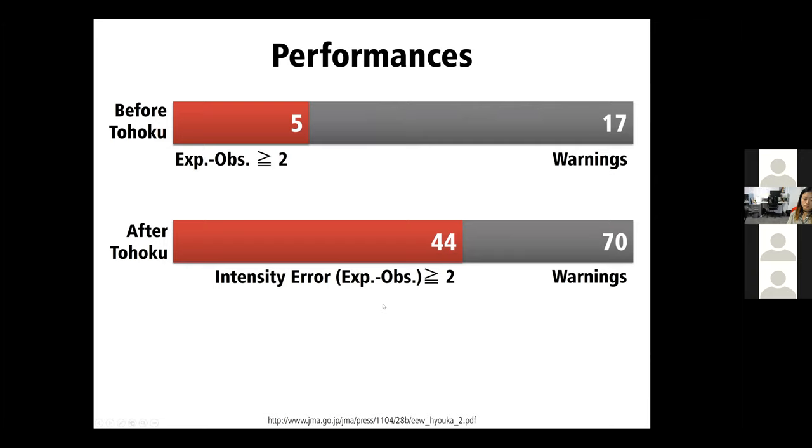So this is just the result for the Tohoku earthquake. We performed the analysis on two months of continuous waveforms. And then the IPF method may provide 26 warnings, and only four of them have a very large error. So that means the 44 false alarms were decreased to only four warnings. So this method is significantly improved for multiple aftershocks, the very active seismicity after a large earthquake.